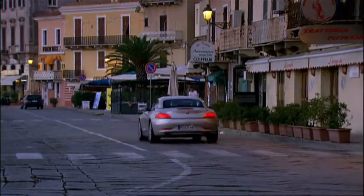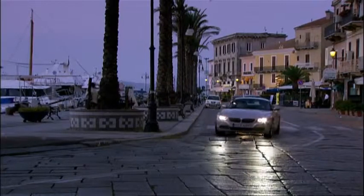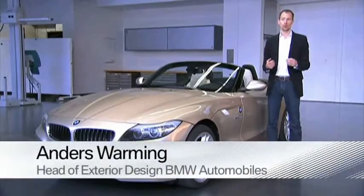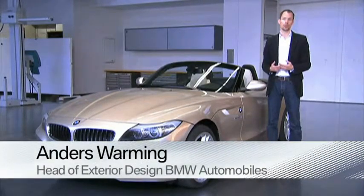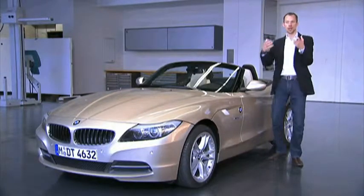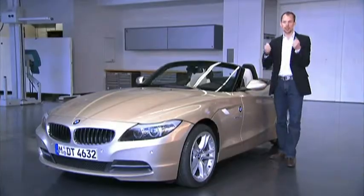You drive a roadster, you drive it open. You couldn't get much closer in a car to the road. The long hood is a very typical feature for a roadster, but also, and what's very specific to a BMW, is that the driver sits really far back in the car, sits almost on the rear axle, and feels every movement when performing, basically driving through the road.